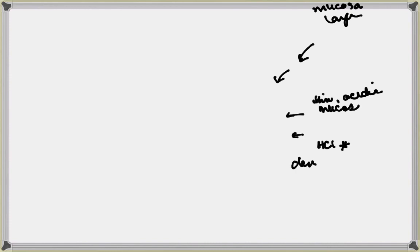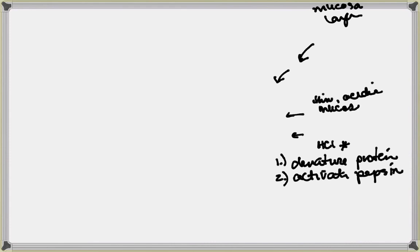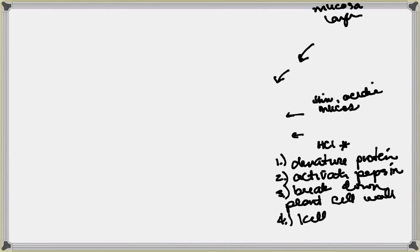So this helps to denature proteins. It helps to activate a protein called pepsin, which is going to help to break down proteins. It's going to break down plant cell walls. And it's there to help kill bacteria. Not all, but a lot of them, right? So that's what hydrochloric acid does. Now, to let you know, hydrochloric acid is not the only thing that this parietal cell secretes.